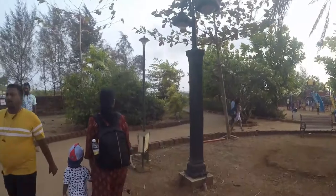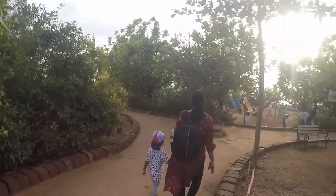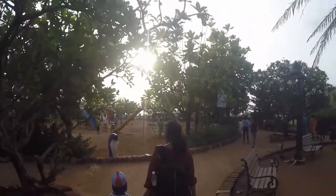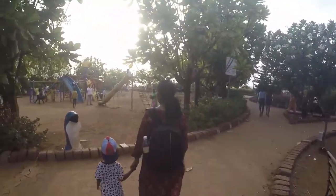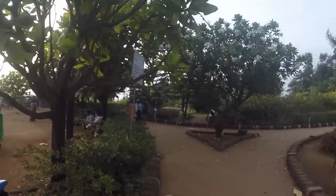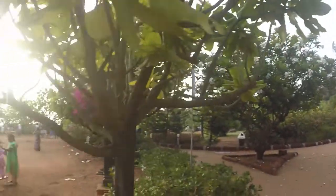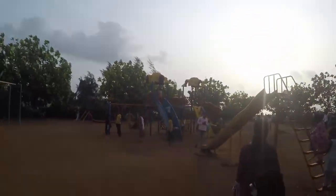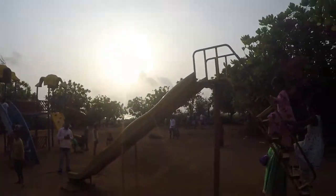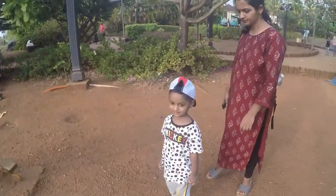Garden entry fee is just 5 rupees for this amazing place. Just have a look at this. Nice place for the children to play. Very nicely maintained. Lots of trees. We'll get to the part why it's called as rock garden. Ashwik wants to enjoy. Look at the smile on his face.